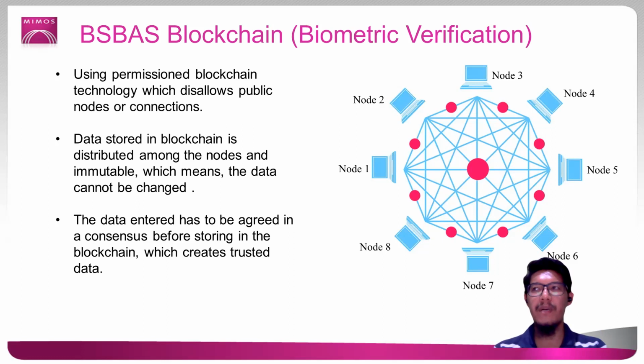Only permitted persons can access the data. A public blockchain is public, so everybody can access the data. For example, Ethereum and Bitcoin are public. That's why you can access all the data, but not for a permissioned blockchain like Hyperledger.